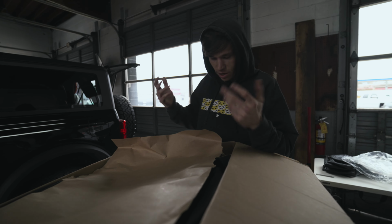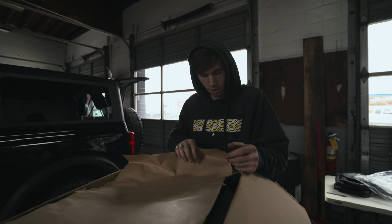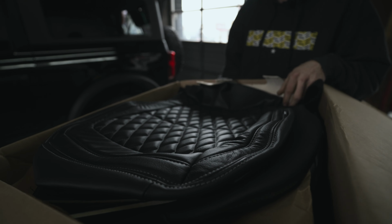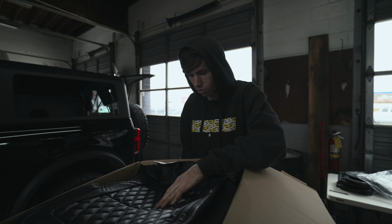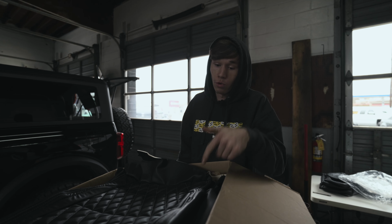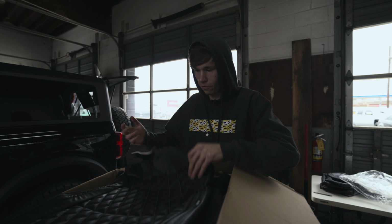So say you buy a vehicle from the dealership, it's got cloth seats, base model, whatever. This is a nice upgrade, cheaper than doing it from the dealer, because I'm not sure how much the dealer costs for a leather upgrade, but I know it's a lot more than Katzkin, for sure. And these are a factory style.